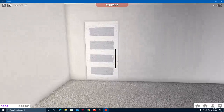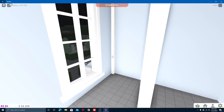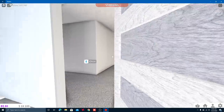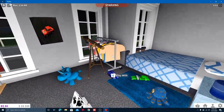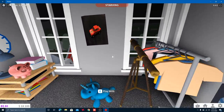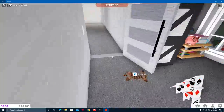Then coming over here, an unfinished bathroom. I still have the dimensions out, but this is an unfinished bathroom. There's probably gonna go something here. In here is a little kid room. We might change that to a crib because of the update. But as you can see, there's a bunch of stuff in here.